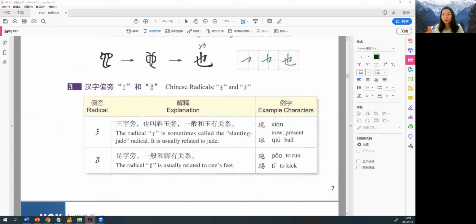The radical meaning, for example, with the 足, we learned 足球, 足 over here. So we say that the 足 radical means something related with your feet. Like 踢足球, to kick. This means to run, 跑. Then is 球, here is 线.